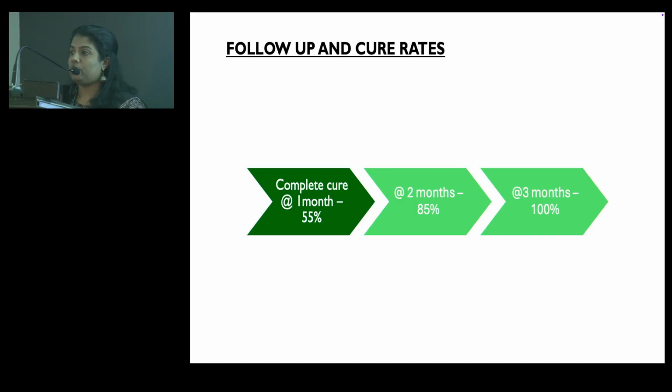Regarding follow-up and cure rates, at the end of 1 month, 55% had complete cure, at the end of 2 months, 85%, and at 3 months, all patients had complete cure.